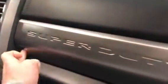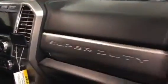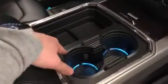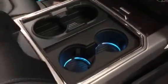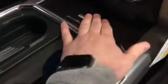I'll explain that in a few minutes. Very, very cool. We've got a new design dash here with additional storage. So not a huge extra savings there, but a little extra space. Really cool redesigned center here with a hideaway space underneath, as well as cup holders that slide, giving you a total of 4. Ambient lighting.